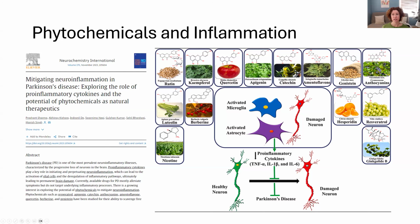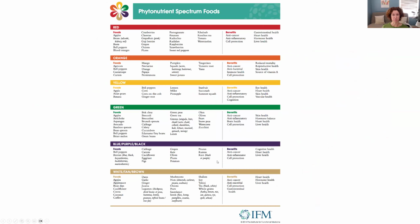Catechin in teas. So these are a lot of the different names of them, but there are thousands of these compounds. We don't know all of them, but what they can do, especially with Parkinson's, is they can help protect the cells and the neurons and downregulate that immune response.